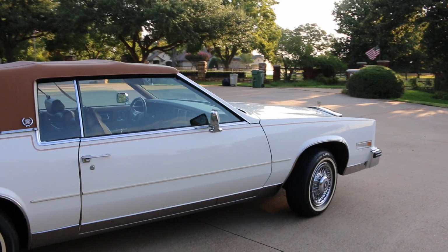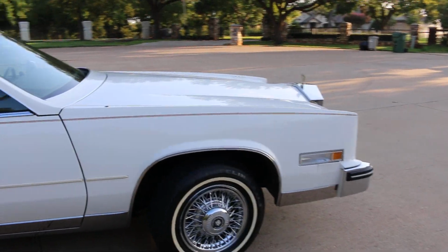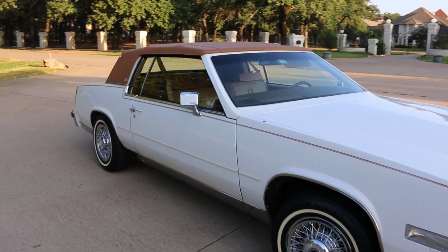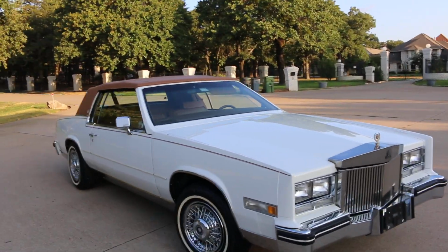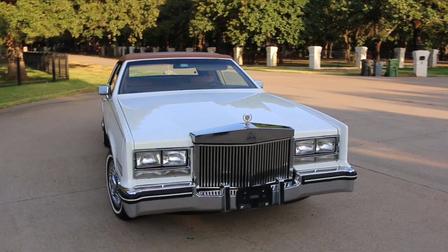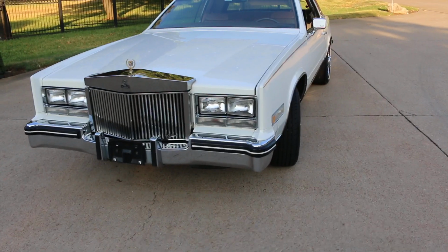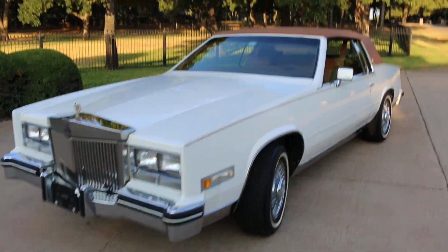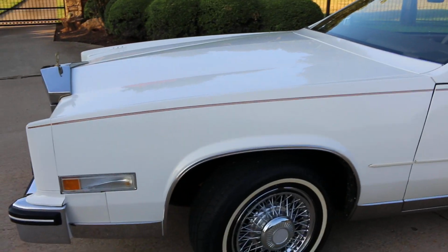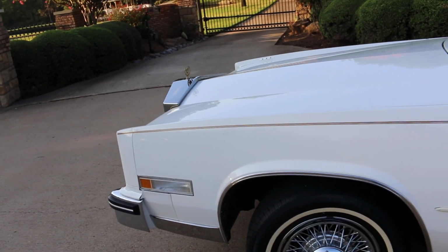It drives good, it drives smooth. It's got its front wheel drive disc brakes and has a very soft suspension typically, but this one has the touring suspension, so it's got larger diameter sway bars and different shock valving to give it a little bit more of a semi-sports car ride, if you will. Also, with the touring suspension, the wheels were a little bit wider, about a ½ inch over stock.